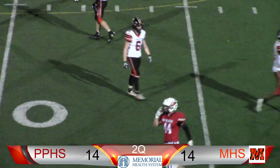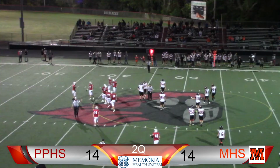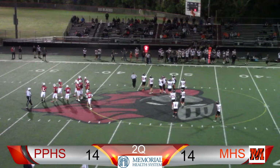Just falls in front of Adams, who would have had a wide open shot at the end zone, although Bentz had worked his way over, I think, thinking that if it was going to be picked off, Adams was going to have to make a run for it.